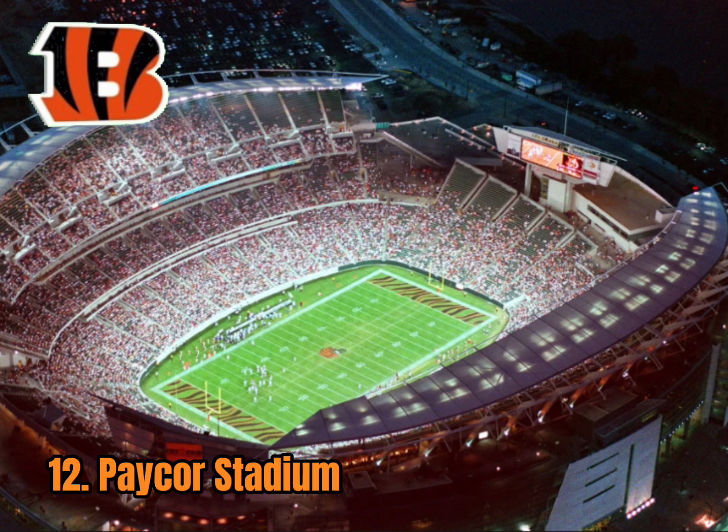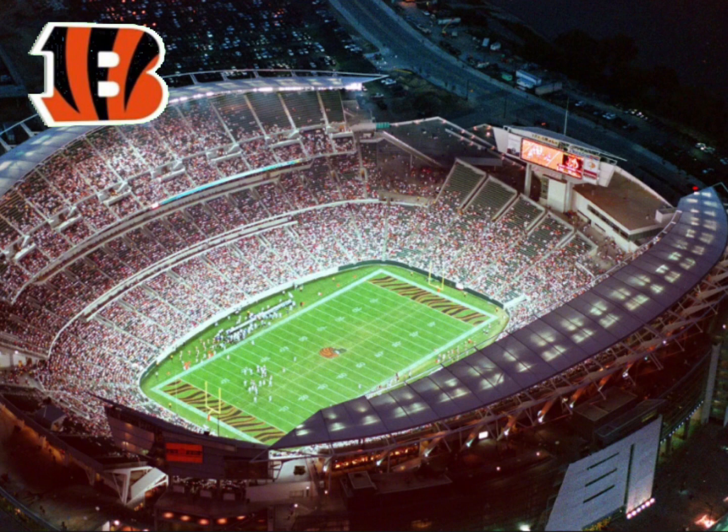At number 12, we have Paycor Stadium. Now, this one I said was a little bit better than the Browns. And I put two teams after the Browns that weren't the Bengals. But I kind of didn't mean the whole stadium. I just meant the upper deck. Because all the other stadium is a little bit cooler than the Browns. But still, I like this stadium. And I like how they have that big curve in one of the end zones. That's pretty cool. Kind of reminds me of Oregon's stadium. And I love the top of the upper decks, the little roof thing. Not really a roof, but technically it's a roof.